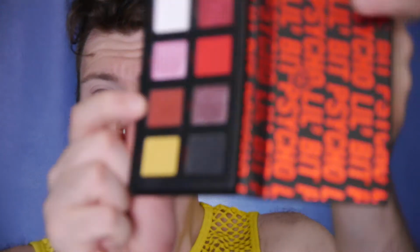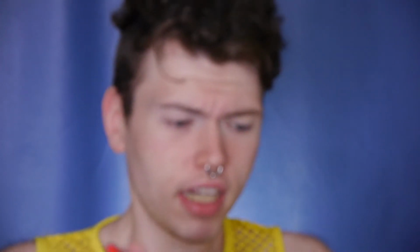I think the first shade I'm gonna dip into is this Knockout. It's the really deep red, with that tapered, fluffy blending brush. And I'm just gonna blend that into the crease. I'm gonna keep it a little higher if I can, because I kind of want to do a cut crease with this. Flick it out because I really want an extreme wing. That's definitely just a light wash of color, but I am blending it out.